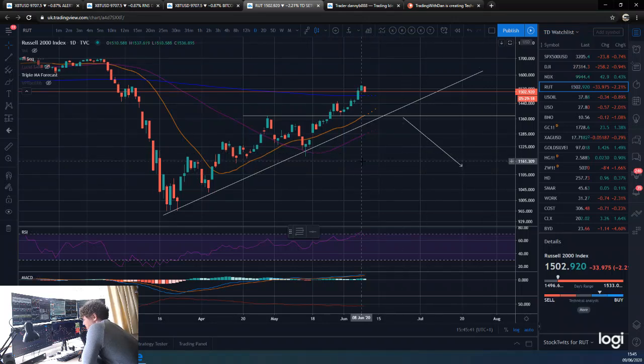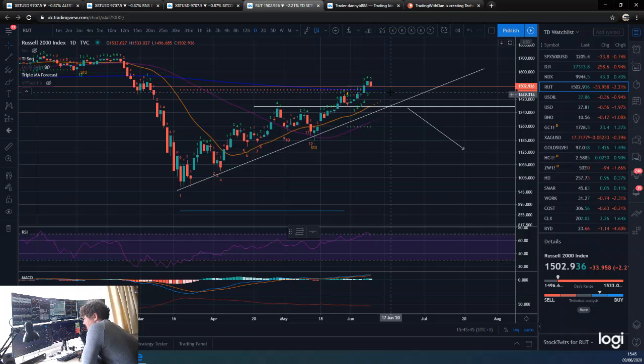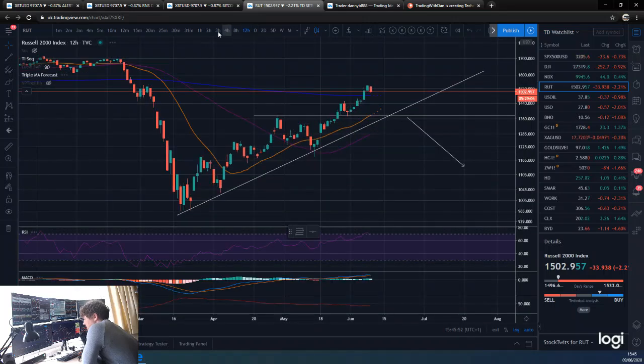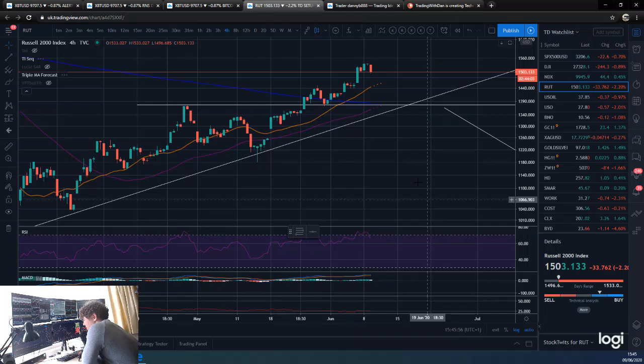Russell again. Look how much weaker it is than the Nasdaq, making new highs. So yeah, nothing really on the daily here. We had that daily 9, but we just bounced off that level and made our way onwards and upwards, just with the insatiable market strength that we've got going on at the moment.